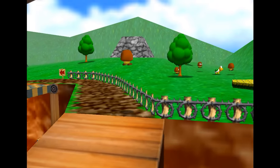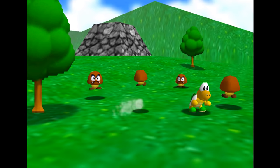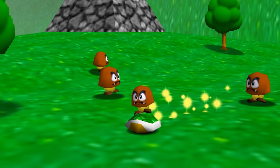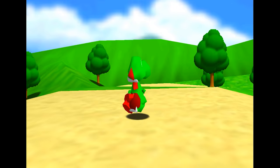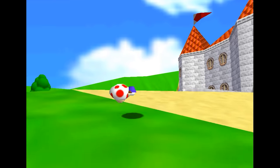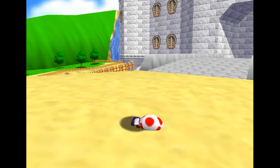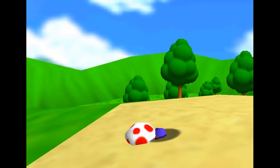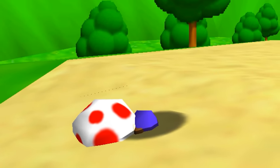Nice! There are a lot of different hacks that allow you to play as other characters besides Mario. Some of them are pretty impressive, like this Goomba one, and then there's some others that are not quite as impressive. I like this spazzy Toad not just because of how ridiculous he looks, but because he also falls asleep after standing still for like 1 second. And I have no idea why he does that, but I freaking love it.